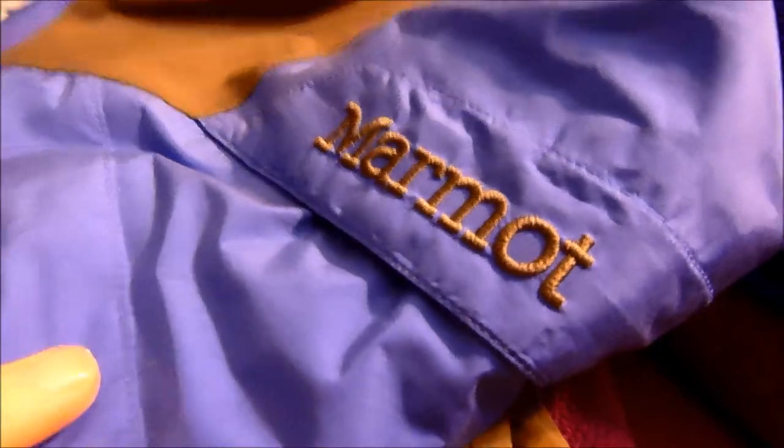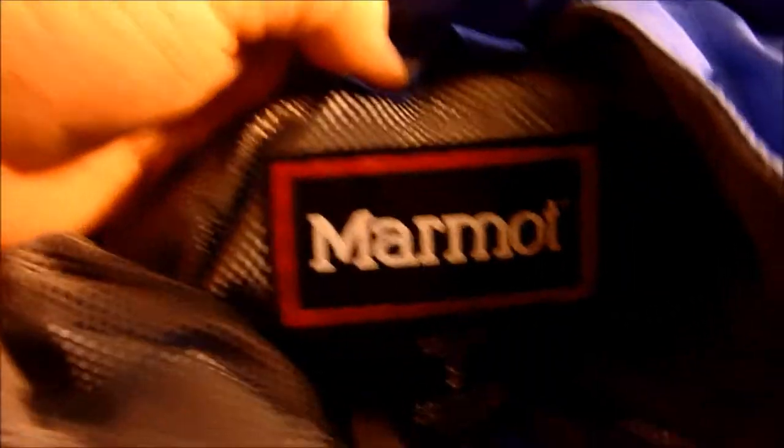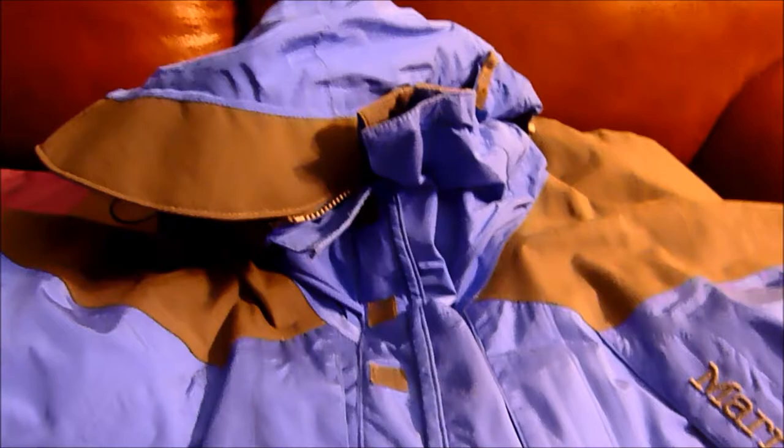Next is another Gore-Tex. This is a hooded jacket. It's a Marmot. Really nice condition. Pretty thick. There's a label on the inside. This one's a size medium, so it doesn't fit me, but should be able to get 50 to 75 for this one. And I think I paid like 10 bucks for that.